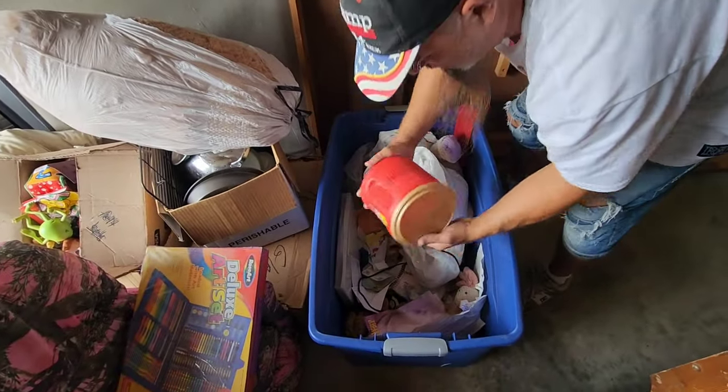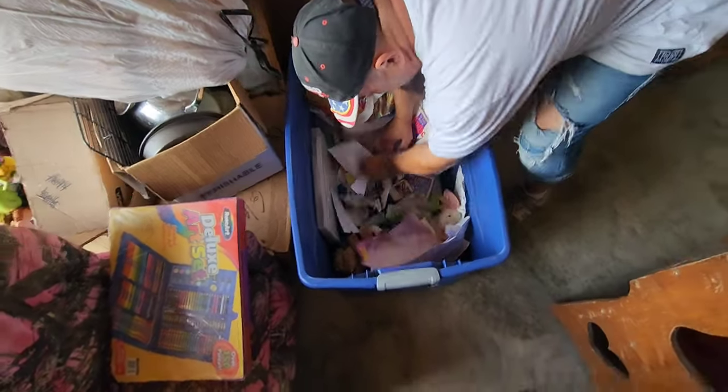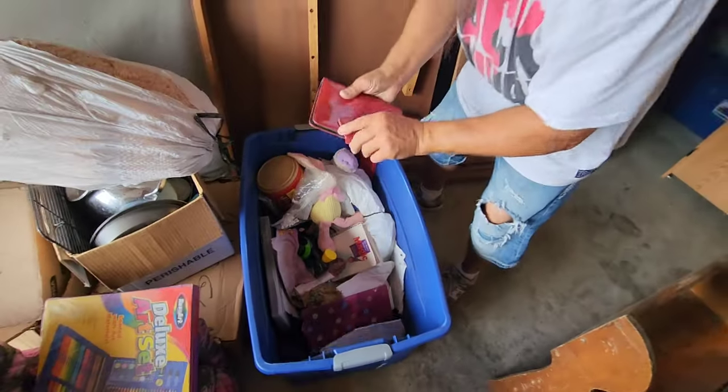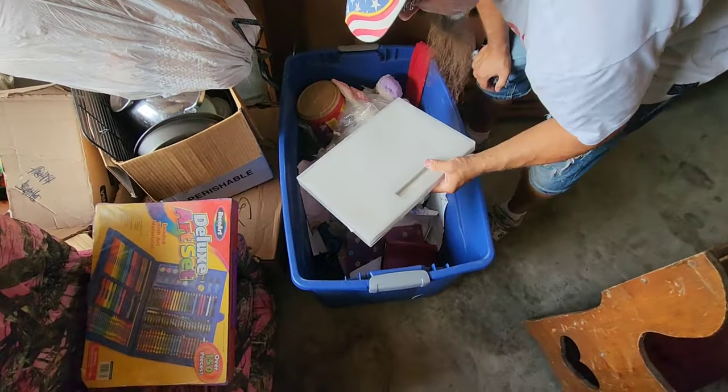Uh-oh. Crayons. All right. We got some shells down here. Kid, the beatbox stick that is actually working. Oh, I thought it was a mask. I thought it was a little pouch. All right. I think that's going to be about all that's in there. I don't see nothing too great. A little planner. And more drawing stuff.